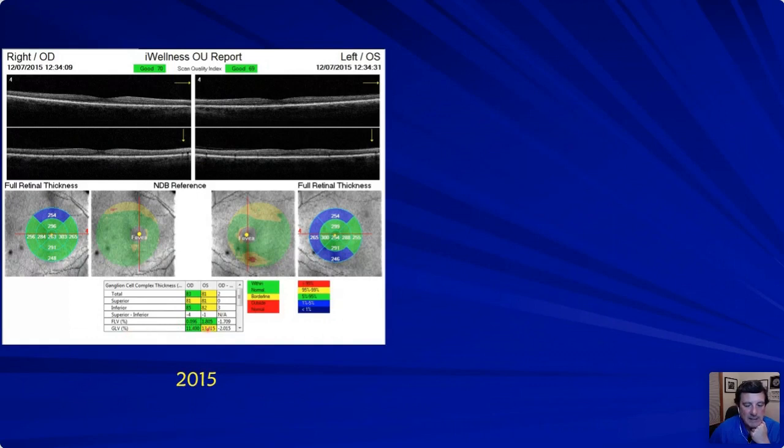This one's just saying there's a general thinning of the patient's GCC. It's not from glaucoma, it's just a general thinning. And here it's saying it's pretty healthy and not from glaucoma. But when you come up here and start looking at the ganglion cell map, you can see a little bit of yellow and maybe something trying to show up here, but yellow and yellow.